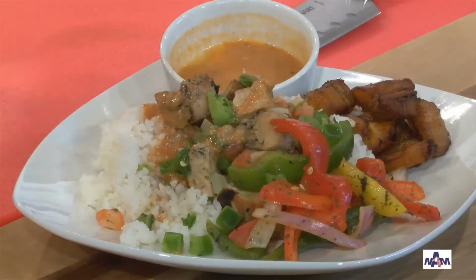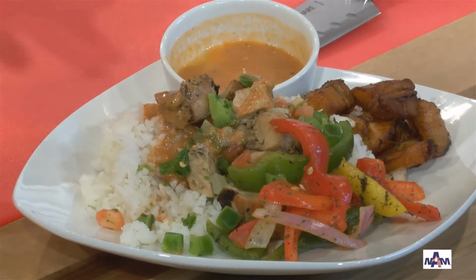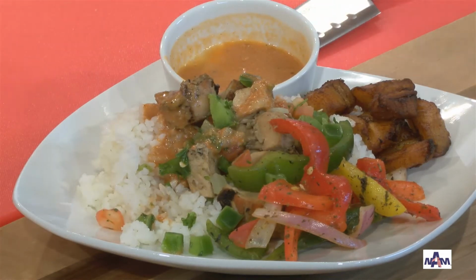I'm looking at this plate. This is fairly healthy. Yeah, the chicken is grilled instead of the fried one we usually have. Rice, vegetables, plantain. Fantastic. It's fairly easy, too.